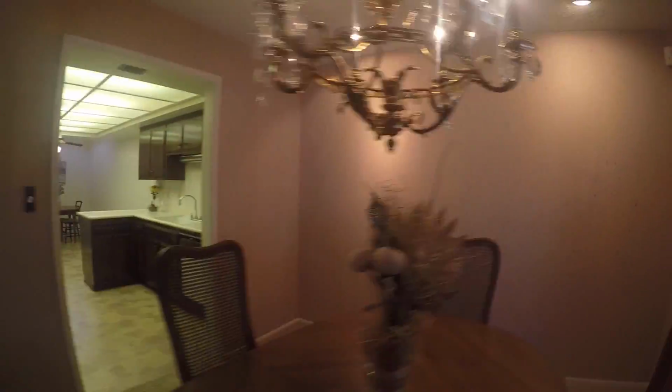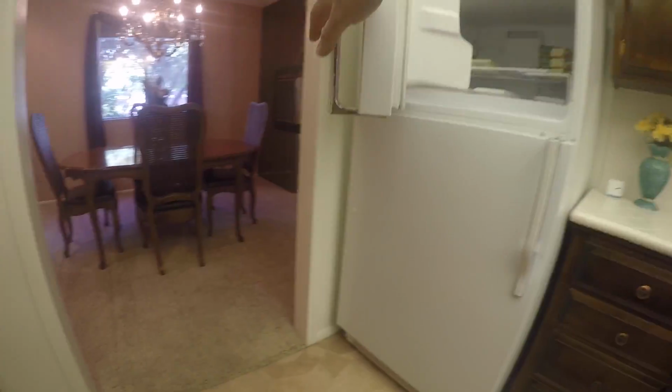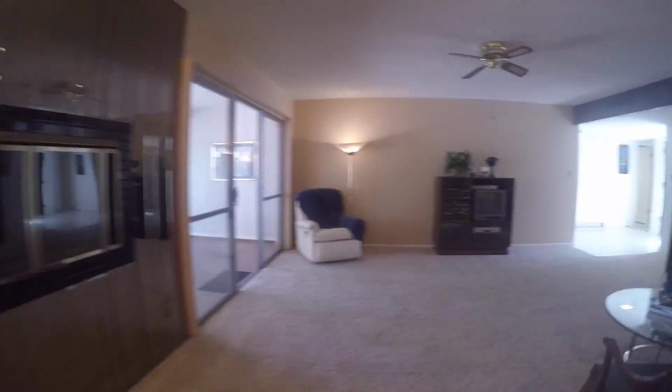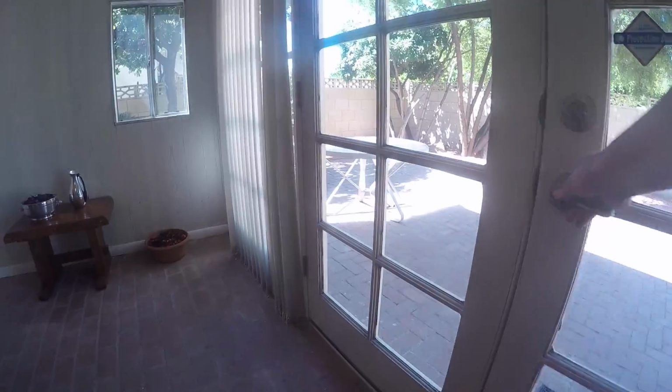Here we are in the dining room. Kitchen. Gorgeous skylight put in by the seller. Everything done like licensed contractors and permits. No one has seen this home yet. Gorgeous Arizona room with French doors that lead to your backyard.